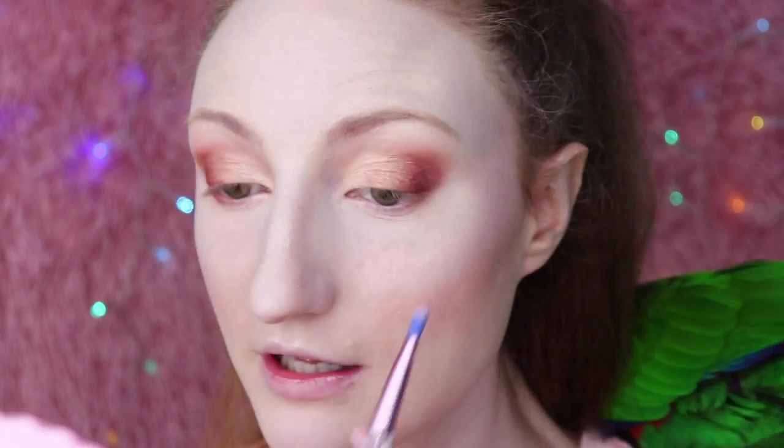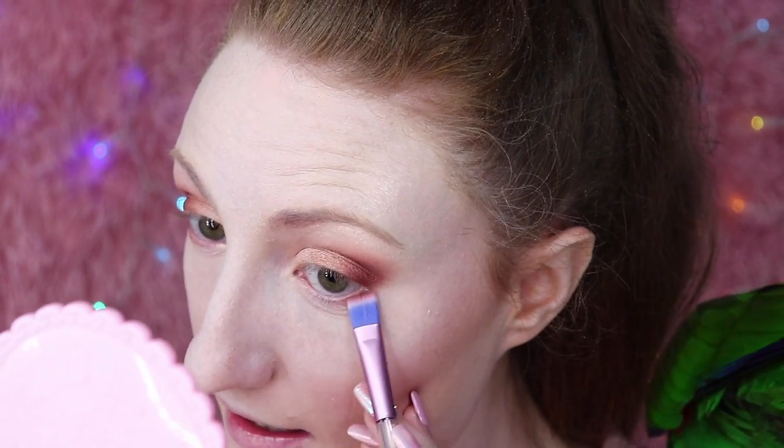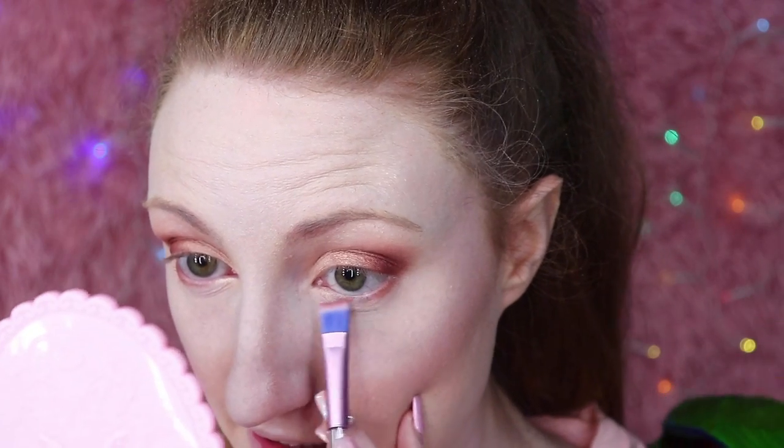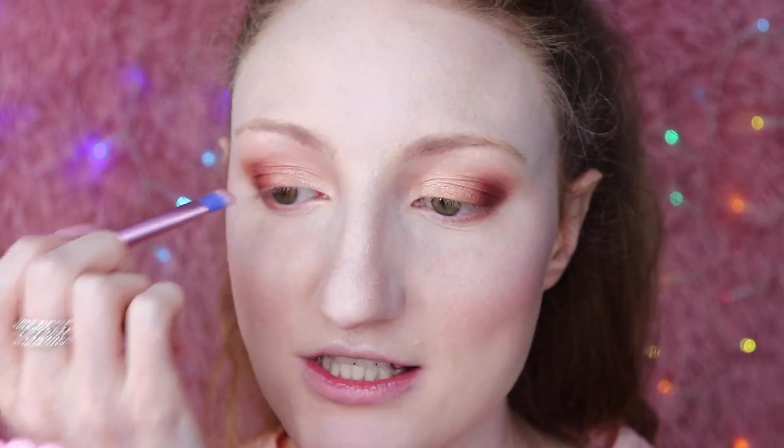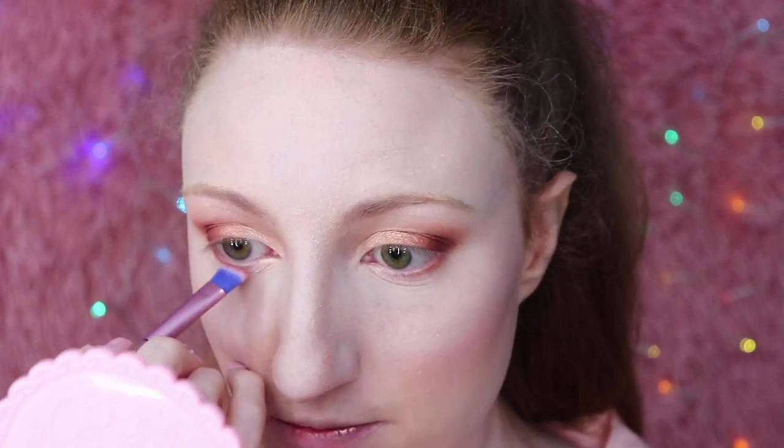Okay, I feel like this is going to be my new go-to lower lash line brush because I'm really liking the way that this is smoking it out. Sometimes I find with the Jaclyn Hill one that I use, it's flat, but it's a little bit stiff, and I find that it doesn't blend, it just applies. So that one by Jaclyn Hill is really good for just stamping product in place, but this one is actually really, really good for buffing and fluffing.